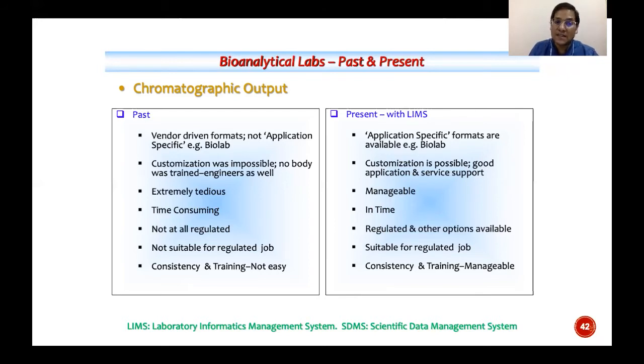So it was extremely tedious earlier. Now it is manageable. It was time consuming, now it is in time. You can do it very quickly because things are available, resources are available, and the application is supporting. Earlier it was not suitable for regulated work. It was very difficult because if my SOP says the date format is 10th March 2020, and it is giving 10 MAR apostrophe 20, then it is a difficult thing. So either my SOP deviation, or I need to change the SOP, which is again tedious work. So sometimes that time we used to do these kinds of extra work.